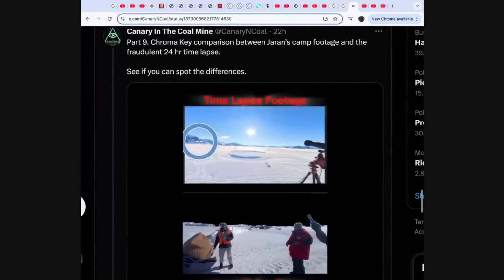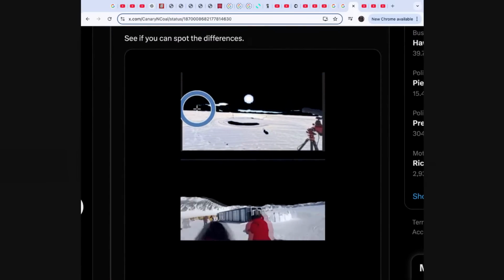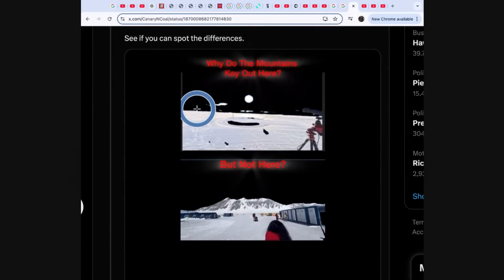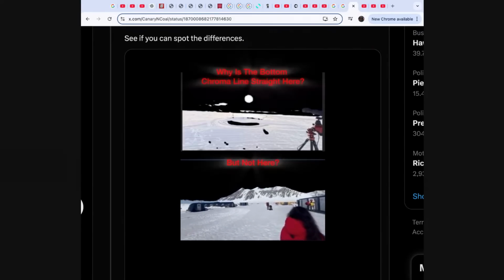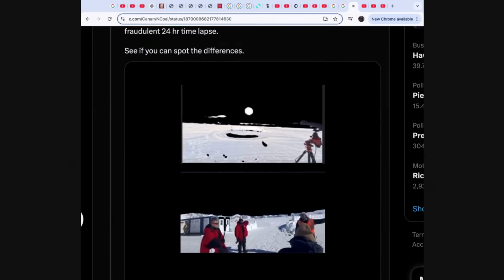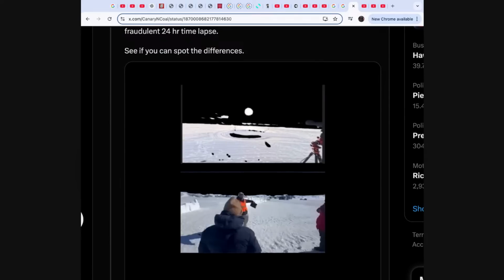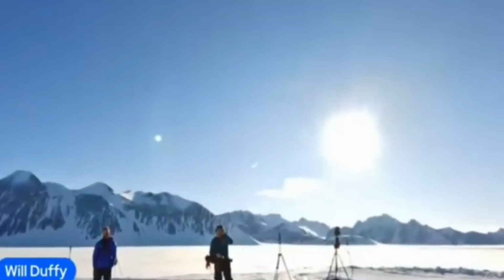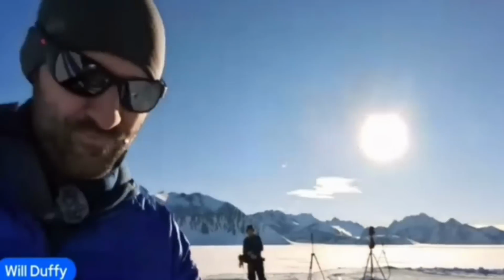Compare this to other footage taken at Union Glacier. When chroma key is applied, only the sky disappears, leaving the real mountains untouched. This makes the case that the final experiment is potentially a mixture of doctored studio footage to fake the 24-hour sun and other authentic footage actually taken from Union Glacier, Antarctica. The founder of this final experiment, Pastor Will Duffy, has also had a recent clip surface from a sermon of his that gives some real insight into the mind of the man behind this production.